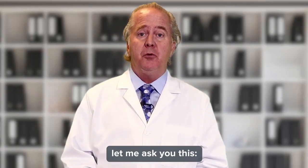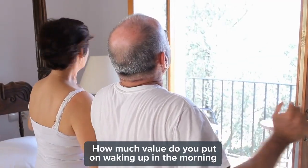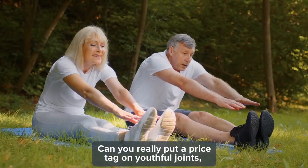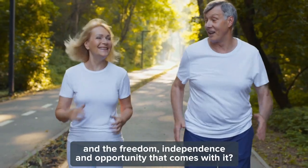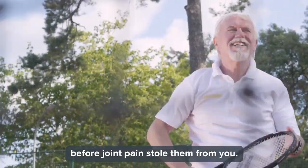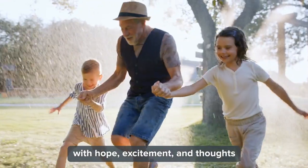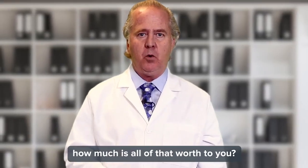Well, let me ask you this. How much is fast and long-term joint relief really worth to you? How much value do you put on waking up in the morning with strong, flexible, mobile joints where you can skip through your day in complete comfort? Can you really put a price tag on youthful joints and the freedom, independence, and opportunity that comes with it? To be able to return to the hobbies and activities that used to bring you so much joy before joint pain stole them from you. To put the spark back in your relationship because you're no longer in agony and look to the future with hope, excitement, and thoughts of what you can do instead of what you can't do. Tell me, how much is all that worth to you?